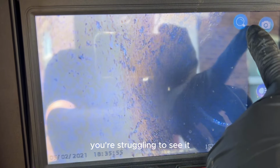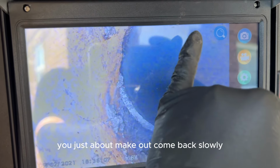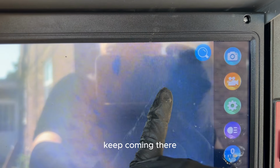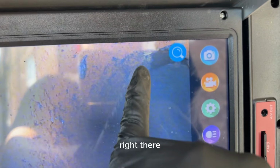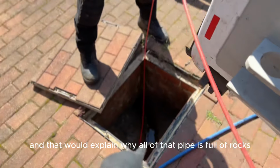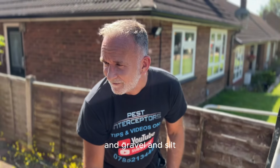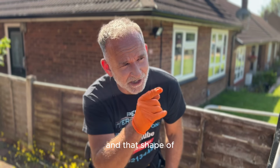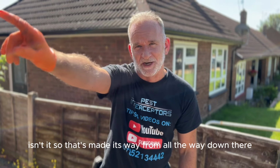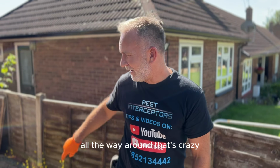Keep coming back. It's right there. He's struggling to see it. Right there. Yeah, you just about make it out. But come back slowly. Slowly, keep coming, keep coming. There. Right there. And there you go. And that would explain why all of that pipe is full of rocks and gravel and silt. Yeah, absolutely. And that shape is kind of the shape of the pipe that I saw down there, isn't it? So that's made its way from all the way down there, all the way around.